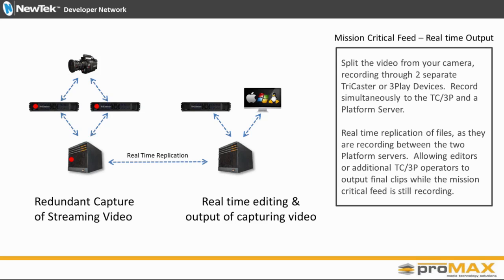So of course you could, and I probably should have put up one of these example workflows. You can just have a single TriCaster going to a single platform studio, recording those ISOs, you're good to go. That's going to give you a lot of speed. It's going to give you a lot more data protection. It's going to allow those files to be on the network immediately, instantly available for everybody. That's a pretty straightforward workflow.